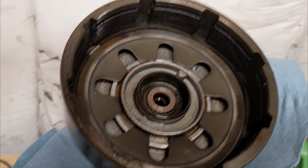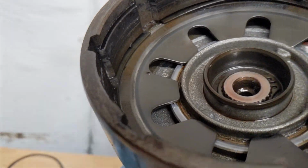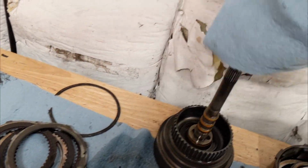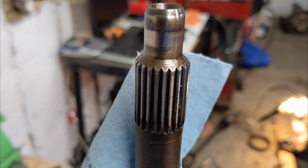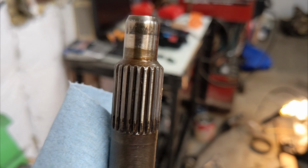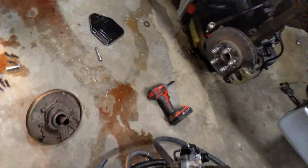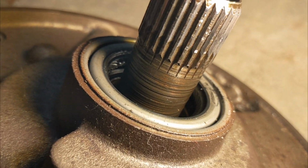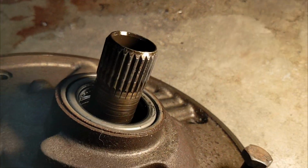Now, cover the input shaft because it's gross. This got hot. Not overly bad, but I don't know if I'd trust it. And if I can show you the input shaft. This one's not bad, not great. The one on the pump though, let's see if I can get the light over here. The one on the pump. I think that bad boy is trashed. Look at all that grooving going on there. All the teeth are kind of ate up. Yeah, not good.